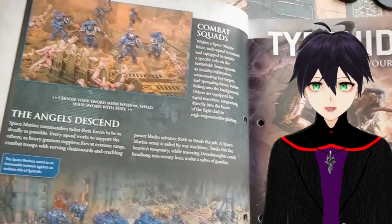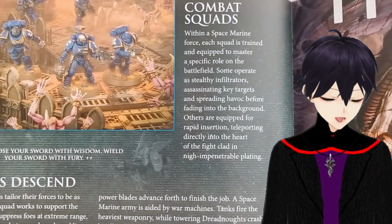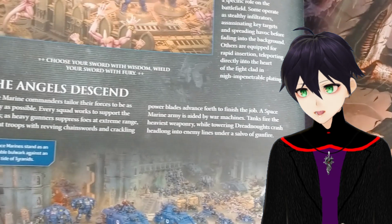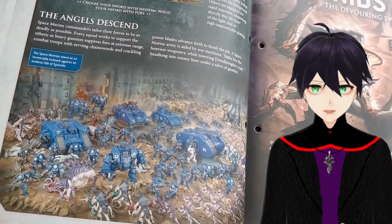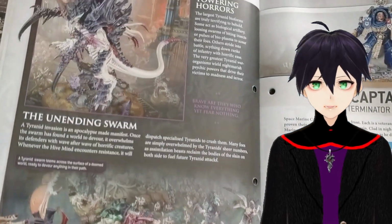And then it mentions combat squads for Space Marines. Just so you know that there are other kinds of Space Marine to buy to add to your Space Marine army. Because you've got your Phobos units, you've got your Firstborn units, you've got your Primaris units. All of them need to be bought so that you have a full Space Marine army. And once you have 2 of every 160 Space Marine units, then you have a full Space Marine army.